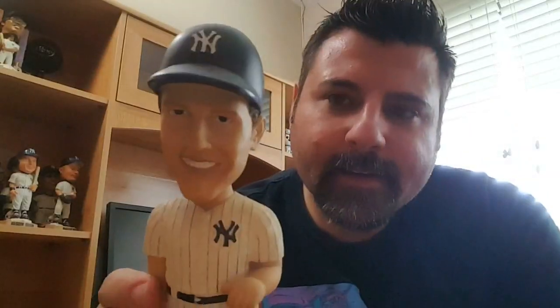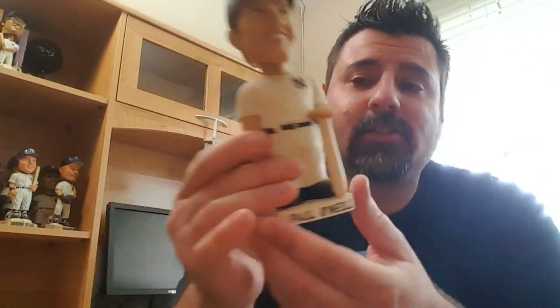Next up here, this says Hormel, which is a company that makes food or something. It's Paul O'Neill, number 21. And these were in boxes for a very long time, just being boxed away in storage, so I tried to clean them up the best I could. Now we'll go with the last three of the bobbleheads here.